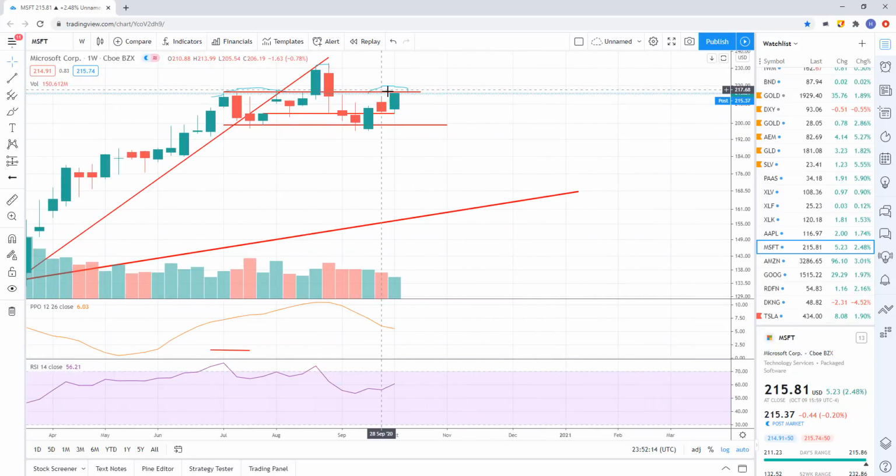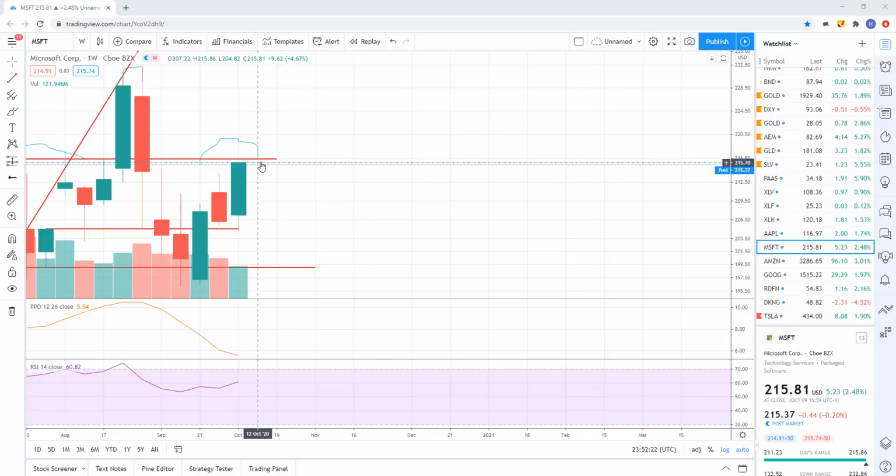So we'll watch this resistance line at 216.67, see if that can hold next week. And again, you've got to wait for the end of the week close. If it's up there intra-week, it hasn't necessarily broken it. You've got to wait for the end of the week close on these weekly charts.